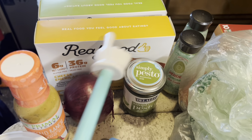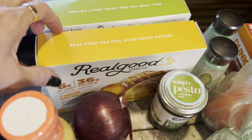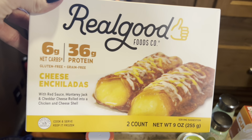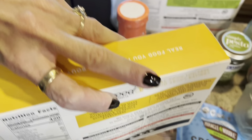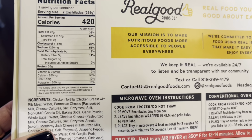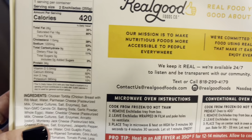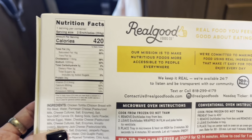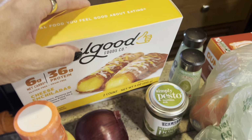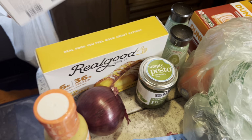Got a couple of the Real Good chicken enchiladas. This is the cheese one. I've shown this one before. So delicious, and it's pretty good. I mean, the whole thing is a serving, and it's 9 total carbs, so not bad for an entire meal. So when I add some sour cream and chopped tomatoes, something like that, avocado on top, that's going to bring it up a little bit, but I'm not concerned with vegetable carbs as much, because it's like real food. So great meal to have.